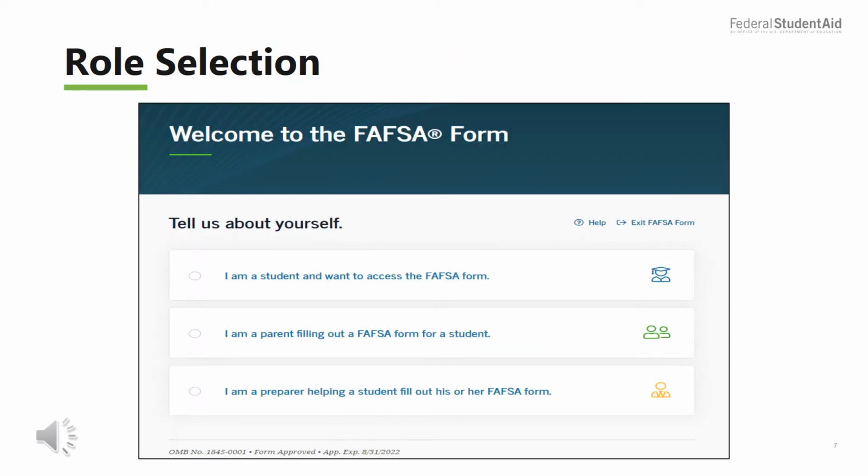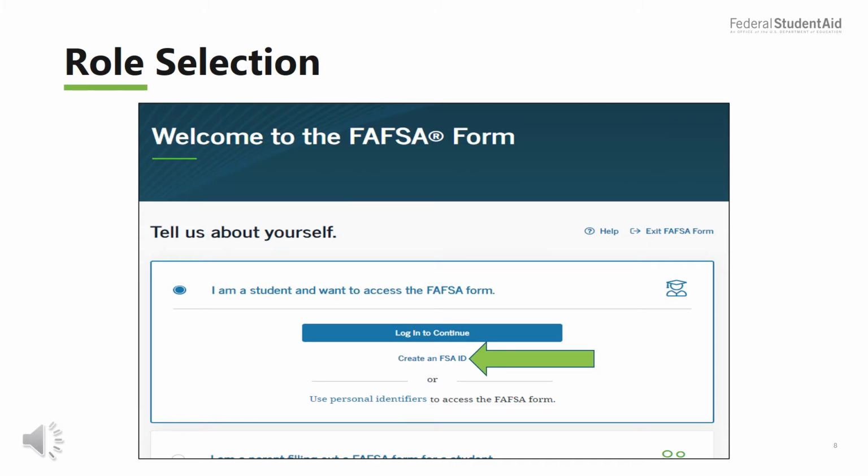If a student is filling out the FAFSA for the first time, you will select your role in filling out the FAFSA form: student, parent of a student, or preparer helping a student, which is very rare. The form will ask you to create an FSA ID, log in if the student already has an FSA ID, or start the form with personal identifiers.